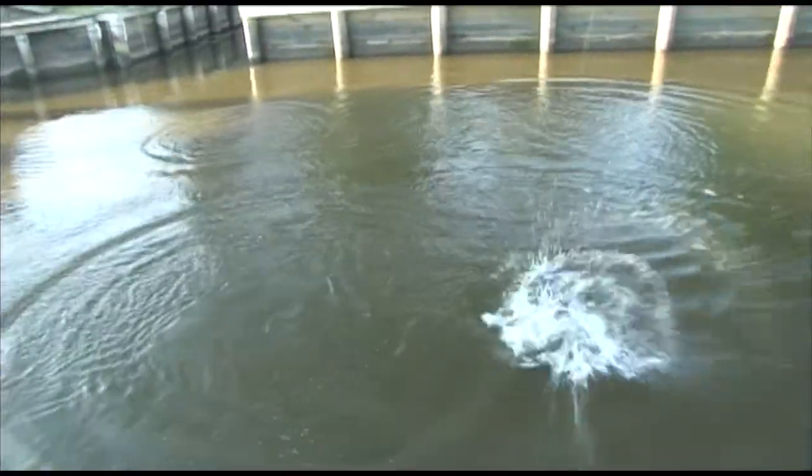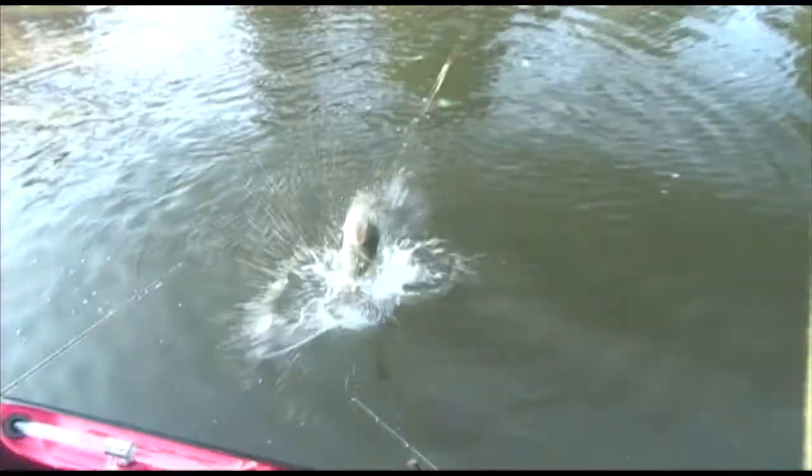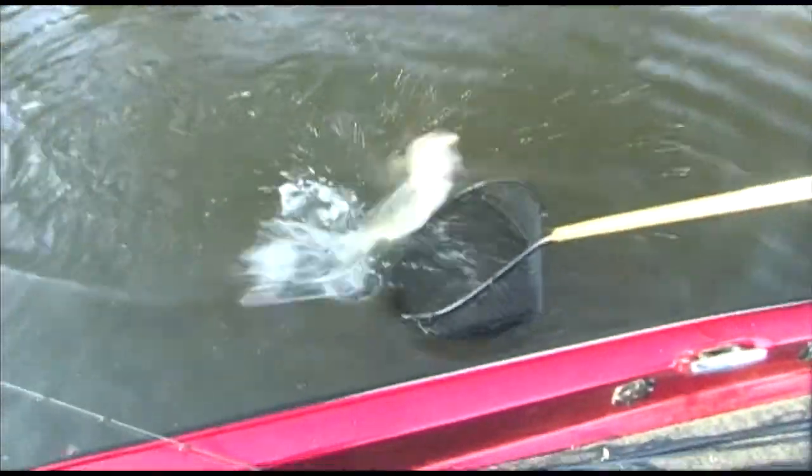I'm gonna just flip this one in if I can. Oh, look at a nice smallie. Jeez. Oh, that wasn't good. Got my popper. There it came loose. Nice double, Frank. I might net mine. He's looking better. Come on.